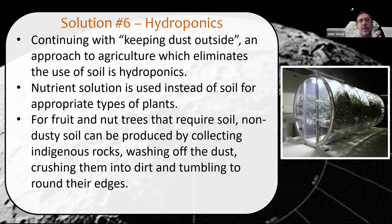And a creative solution to this, without having to bring soil from Earth, is to take some of the indigenous rocks that are on the moon, wash off the dust, and crush it into dirt, and then tumble the rough edges off, and you've got soil. And then, of course, you need fertilizer and everything. But that's a creative solution for not getting dust on your plants or in your habitat.